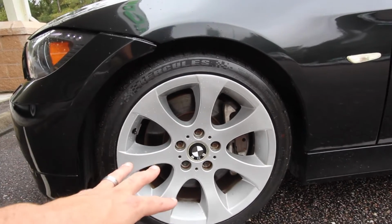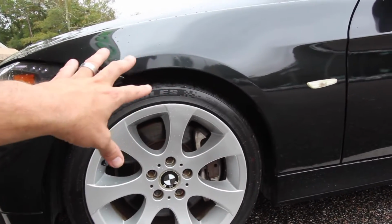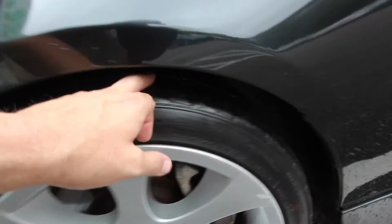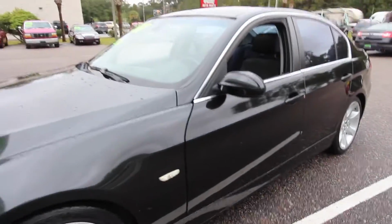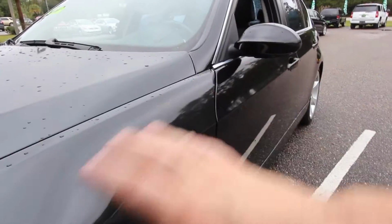It does have the alloy wheels though, a nice looking set of alloy wheels, and it does have the 225/40 series with the ZR18s. Not a bad looking tire, plenty of tread, and I believe those may be Michelins. The body's in pretty good shape though. But another thing that I am noticing is that there's a lot of orange peel in the paint.